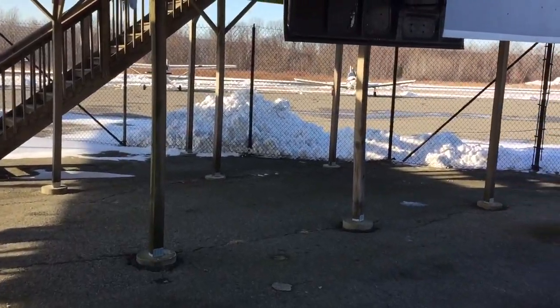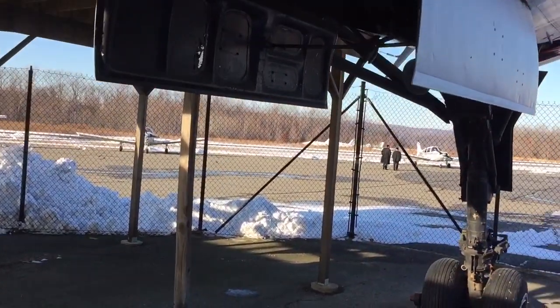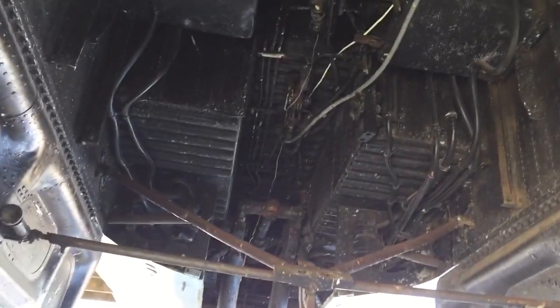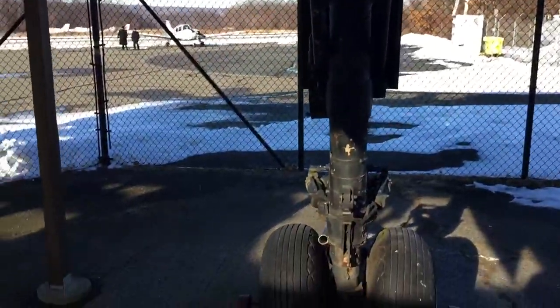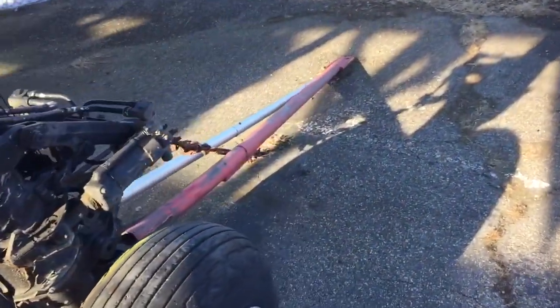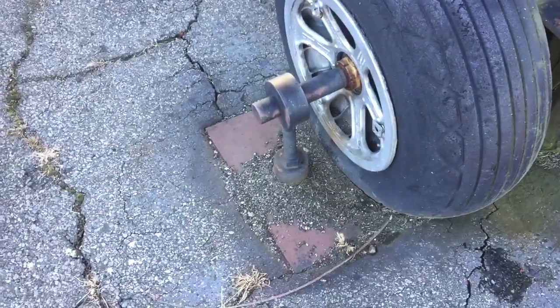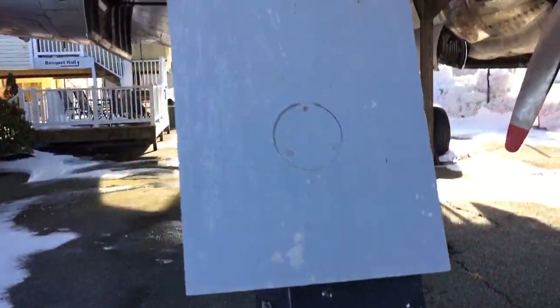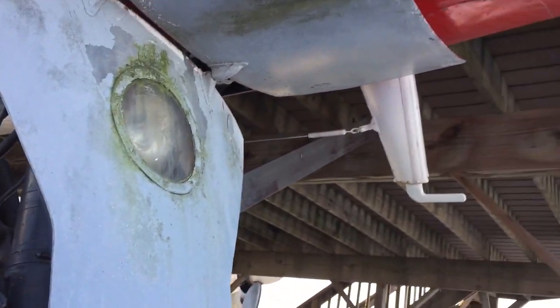Pretty slippery and icy. This is January in upstate New York. Look at that wheel well, all the hydraulic lines, shock. Looks like those tires are old and beaten up, so they supported those tires with solid concrete anchors.